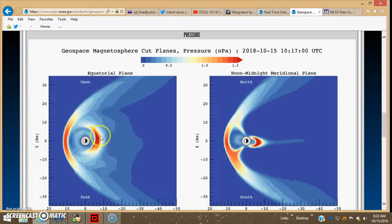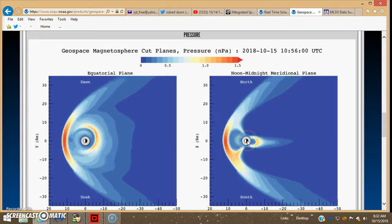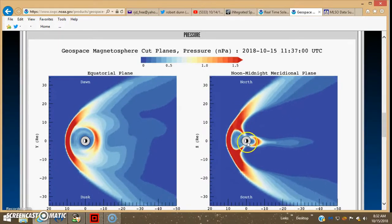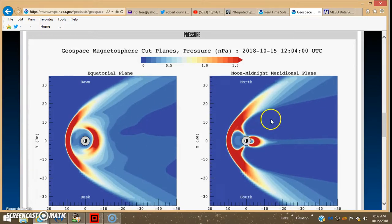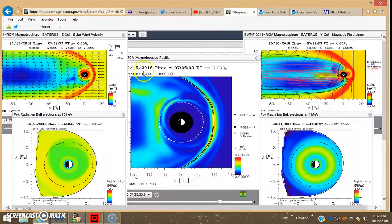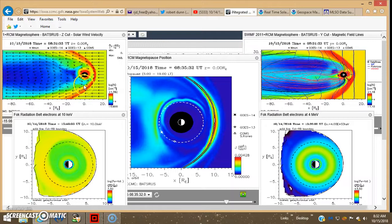And you can see we got all the backside pressure showing up here. And then you have the Z cut, which, see how the sun side's different. It's flipped on this. This is the north-south meridian plane, which is the Z cut. That's the one we see on ISWA here, showing you the solar wind.